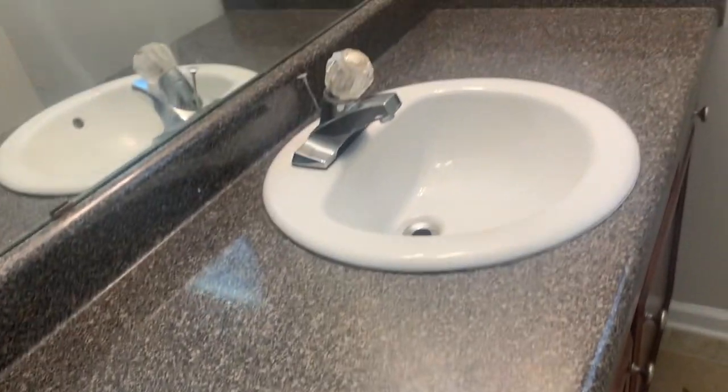Toilet, the base of the toilet may need recaulking. So the base of the tub will need to be caulked. This is the hall bath. Will need to be caulked here.